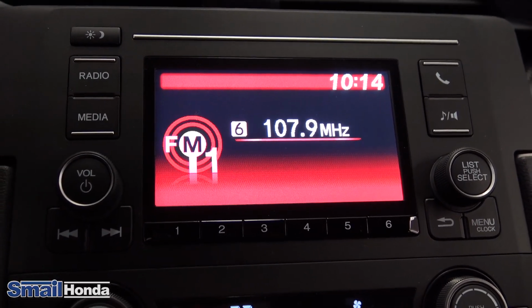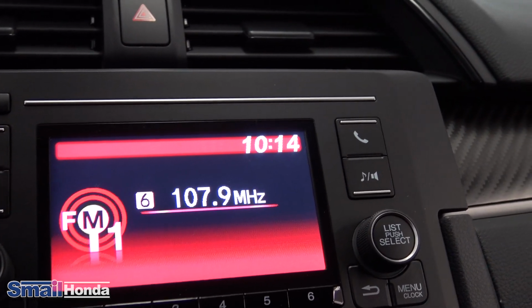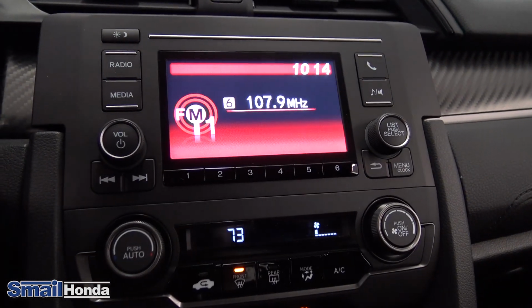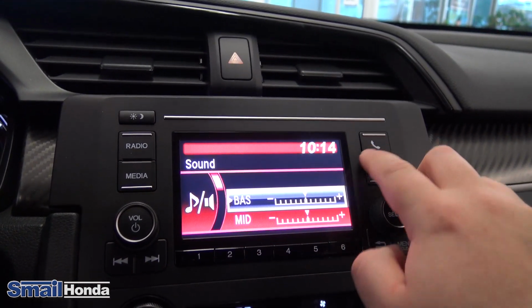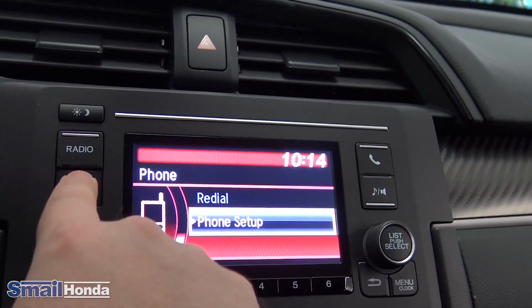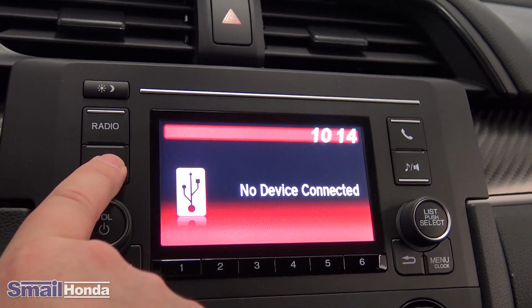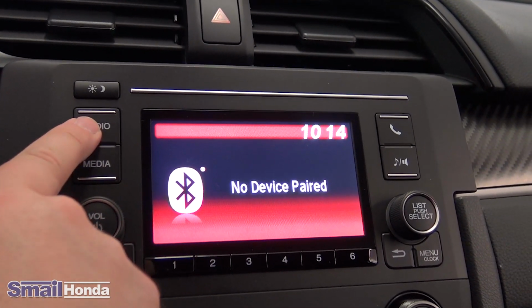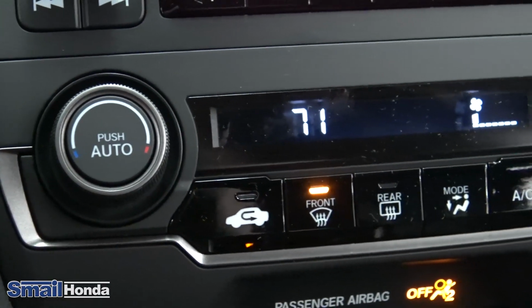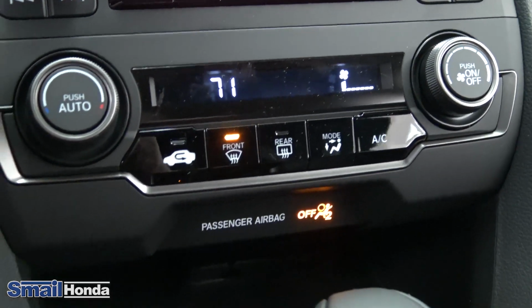We have your standard radio here with your ability to hook up your phone to speak, as well as adjust your different audio settings here. Adjust your bass and mid, of course. We do have different media sources. We can connect devices. We can Bluetooth pair your phone, so you can play music off your phone. As you come across below the radio, you have your climate control, easily displayed there.